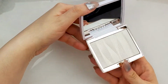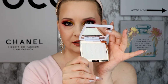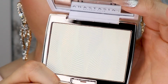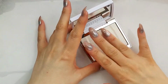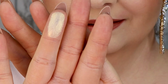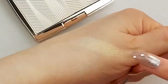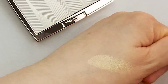Oh wow, that is beautiful. Alright guys, hopefully the camera will pick that up. Isn't that gorgeous? That is stunning. Let me swatch this on the back of my hand, I'm so curious. I'm just gonna go in with my ring finger. Oh, okay, that is gorgeous. Do you guys see how amazing that is? Right here. Oh, that's beautiful. That is just the shade of gold I'm looking for.